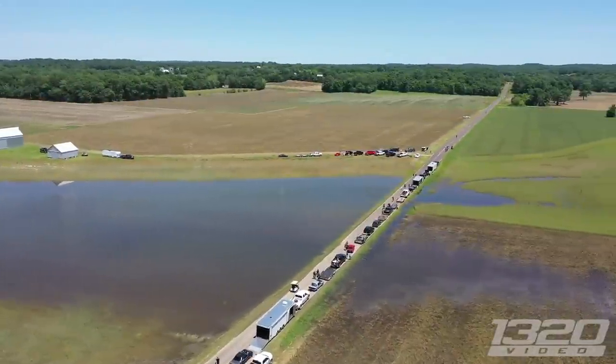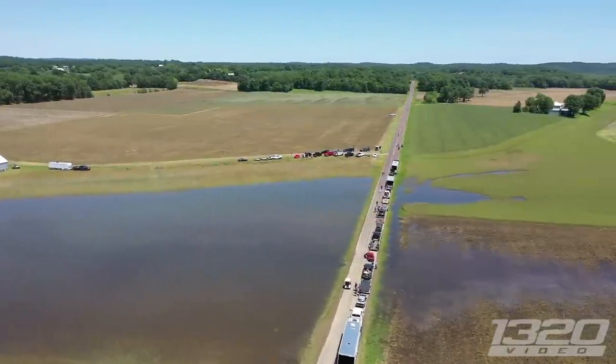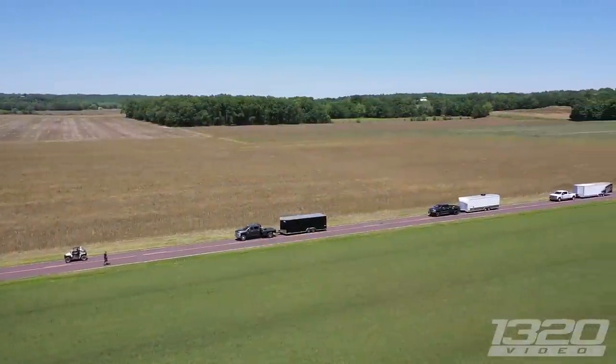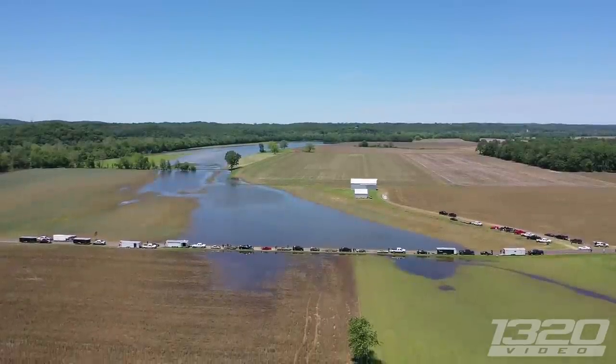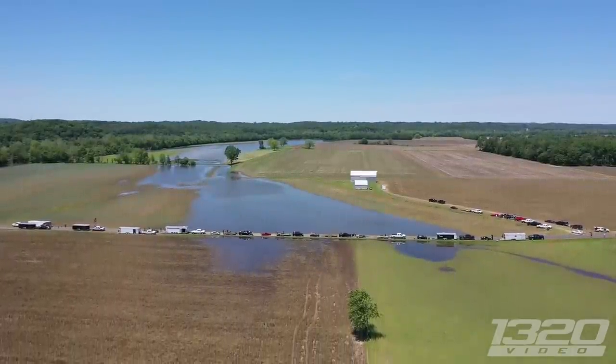This is the most beautiful spot we've ever been for a Cash Days. I love street racing during the day. You get to see everything perfectly, no blurry shots. The farms rolling in here were just amazing. This is gonna be a fun day. If we can have it all here, I love it.